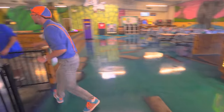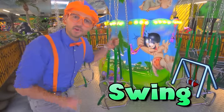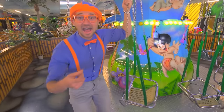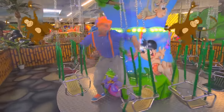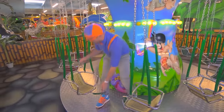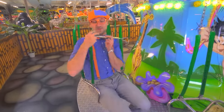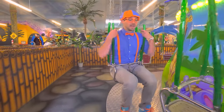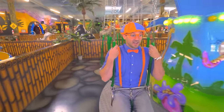Ooh. Check this ride out. Thank you. Whoa. Hey, these look like swings. Do you know of an animal that loves to swing from trees? Yeah, monkeys love to swing on trees. Let's act like monkeys. Okay, all right, let's hop in. Okay, here we go. Okay, let's take a seat. All right, here we go. Let's get buckled up. All right. Okay, I'm ready. Here I go!